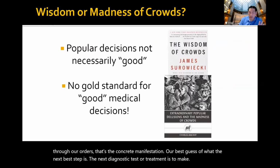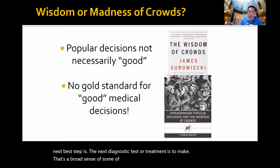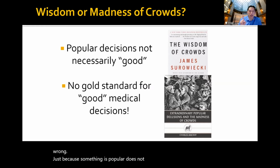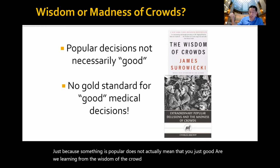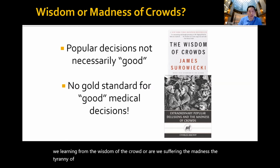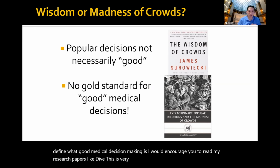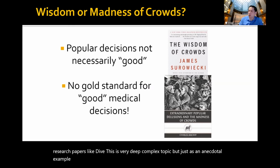That's a broad sense of some of that conceptual example, but there are ways this could go wrong, just because something is popular does not actually mean that it is good. Are we learning from the wisdom of the crowd, or are we suffering the madness, the tyranny of the mob? Really hard to unpack because there is no gold standard to define what good medical decision making is. I would encourage you to read my research papers. I dived into this, a very deep, complex topic, but just as an anecdotal example to conceptualize why this surprisingly may work better than you might expect.